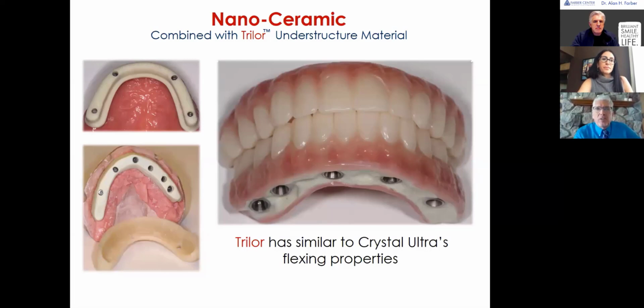I just want to quickly tell you, those of you that have worked with nanoceramic, what it really is. Nanoceramic, the understructure, instead of a titanium bar, is a polymethyl methacrylate that is impregnated with nanoceramics, but it's done in such a way that I call it a dental Kevlar, where the way the material is fabricated, it's more of a web-like, mesh-like structure, if you will.